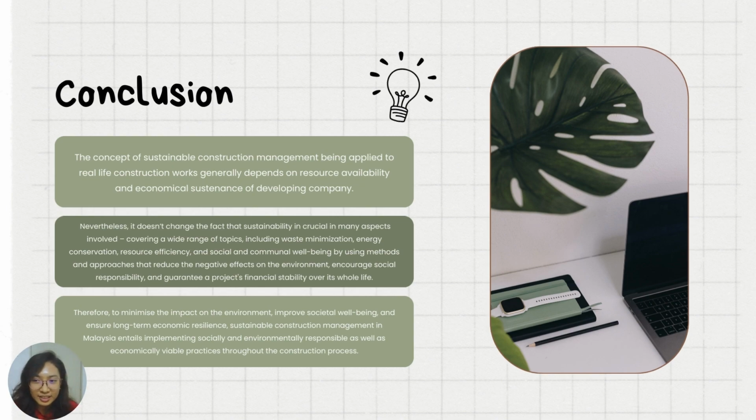The International Organization for Standardization, ISO, offers a generally accepted definition of sustainable construction management. Now, sustainable construction management, according to ISO 15392-2008, is the adoption and integration of appropriate principles, policies, practices, and actions throughout the project and facility lifecycle that address and balance environmental, societal, and economic considerations, as what we've covered in the second paragraph.